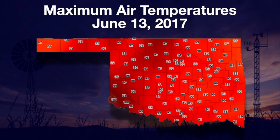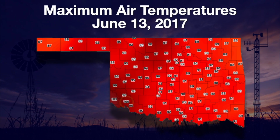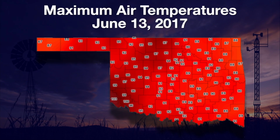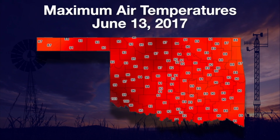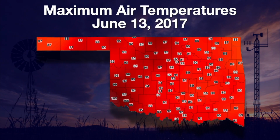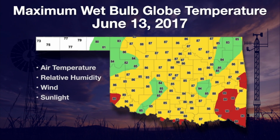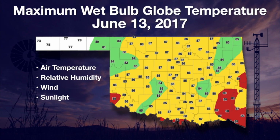Hollis on Wednesday afternoon had a high of 103. Nearby Altus had a 100-degree high. With Mesonet weather sensors, we can go beyond air temperature to learn what the real heat risk is for people and animals. The wet bulb globe temperature is an index that combines air temperature, relative humidity, wind, and sunlight.